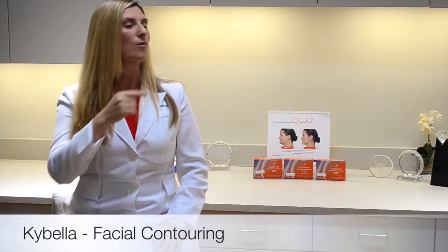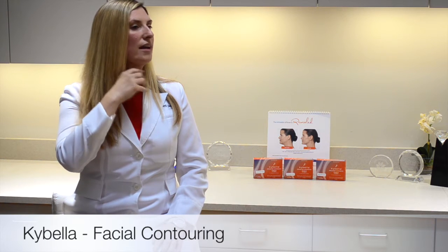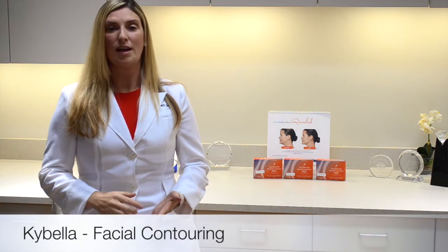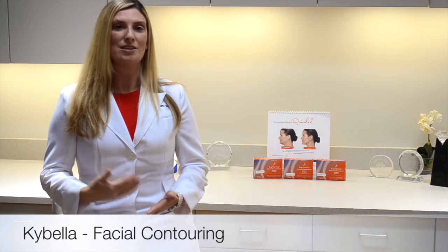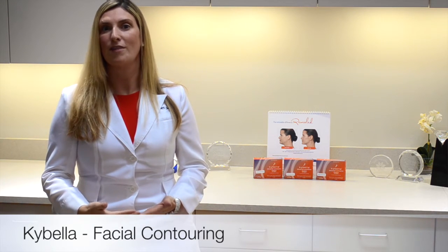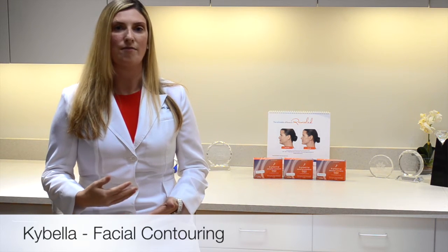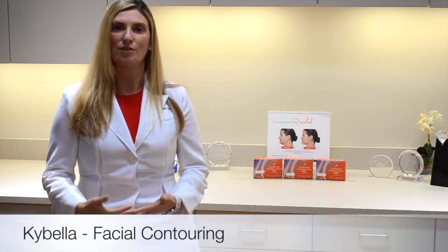What we know is that once you get that angle right, it really defines the jawline. It makes people look thinner, it makes them look more structured, and it's a great treatment for men and women. I have to say this is a very popular treatment with men because it's very non-invasive, with very little downtime, and the results are very good.